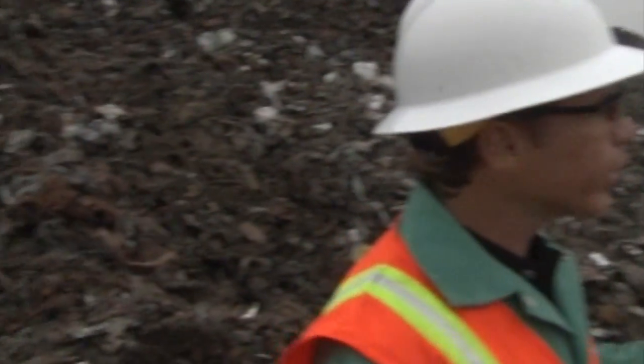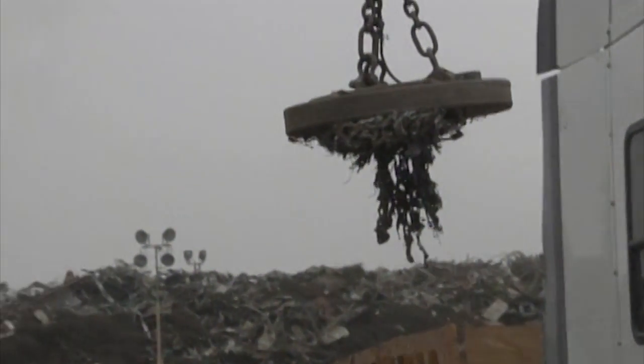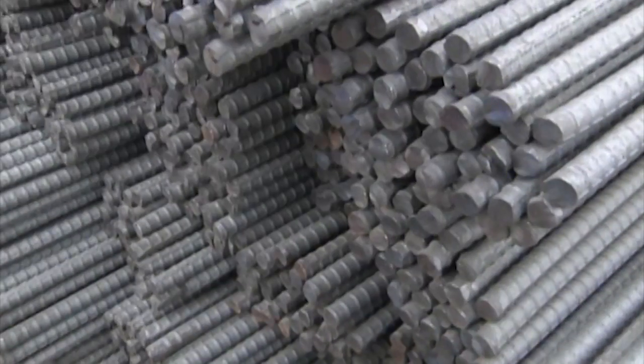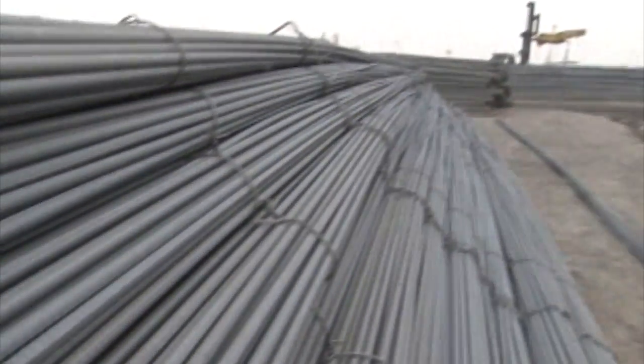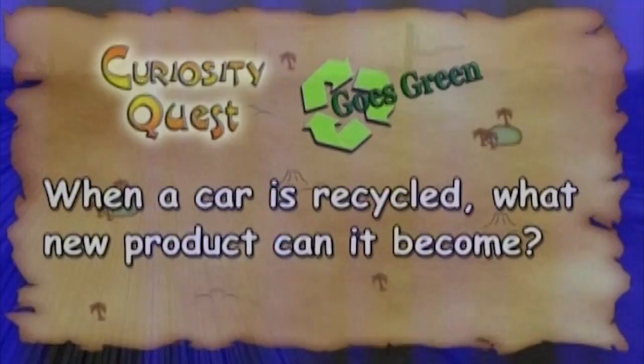All right, so now Pacific Coast showed us how they turn the car into what's behind us. What are you going to do with this? We take the scrap metal and we melt it down and then turn it into rebar. Rebar, what's rebar? Rebar is what's used in the construction industry for building buildings and bridges and highways.